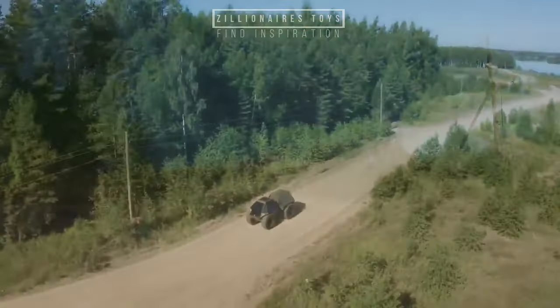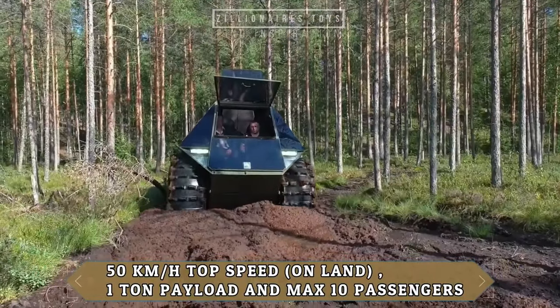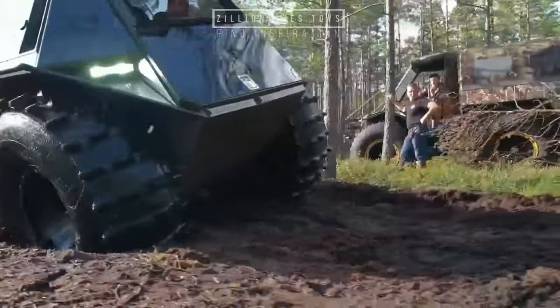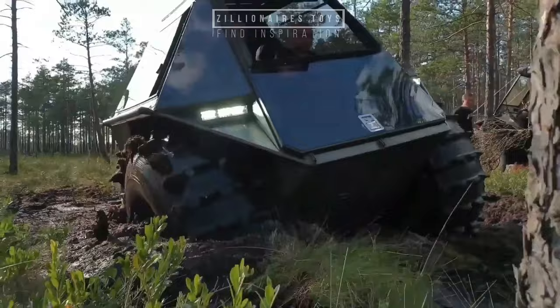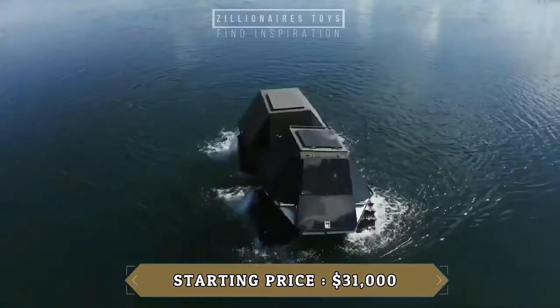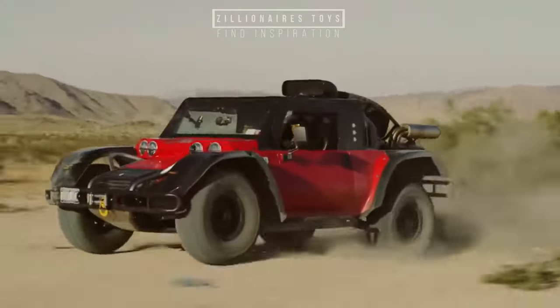While not as fast as the other contenders, the ATRINA prioritizes capability. It can reach a speed of 50 km per hour on land, with a 1-ton payload capacity, and comfortably seats 10 passengers. Additional customizations are available, such as a winch, a larger fuel tank and a variety of tire types. To own this extraordinary automobile, you will need about $31,000.